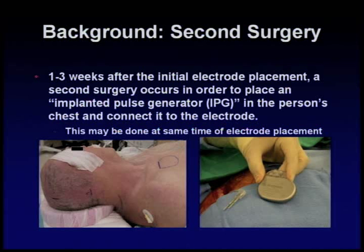In a couple weeks after the surgery, a second surgery takes place where the surgeons will implant the implanted pulse generator, or IPG, in the chest, and it connects to the electrode in the brain through a lead which is threaded underneath the skin. And this can be done at the same time as electrode placement, but it's really up to the judgment of the neurosurgeon.